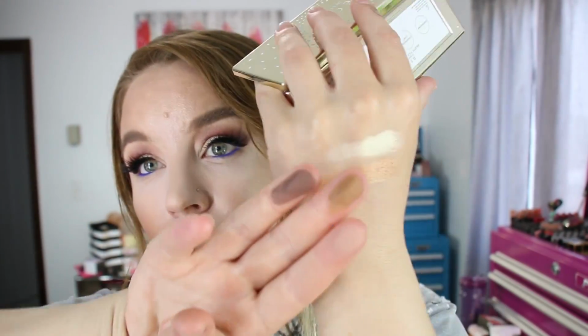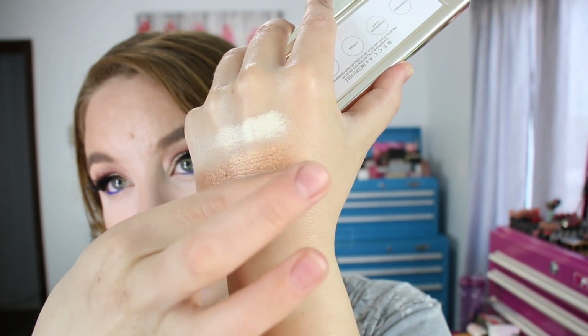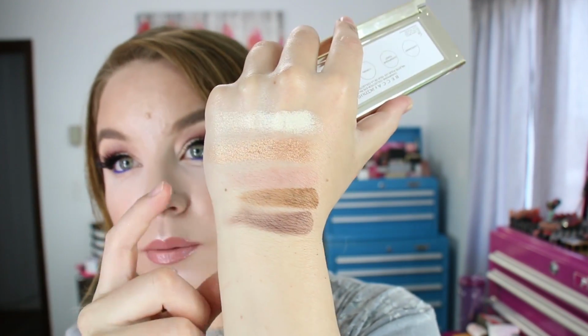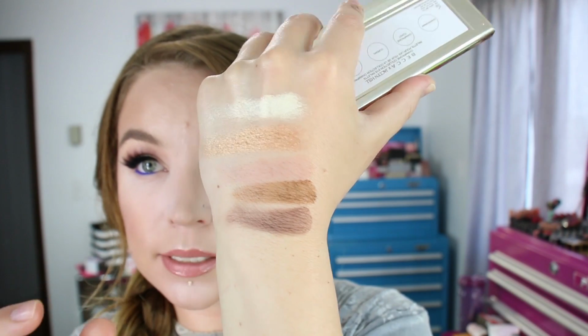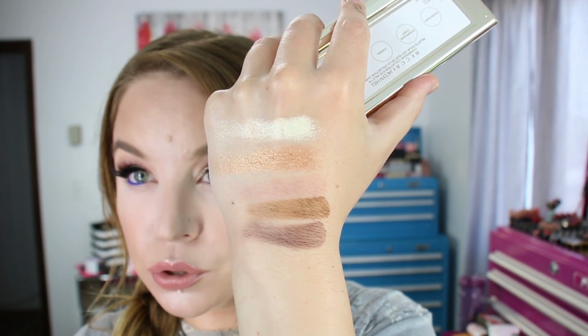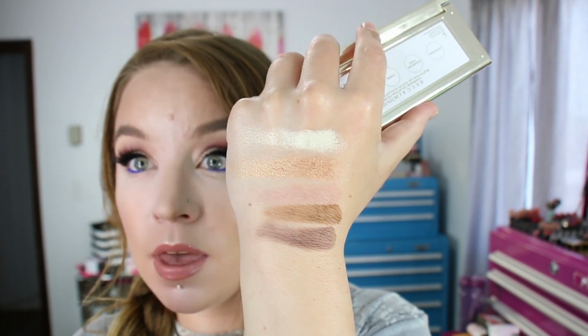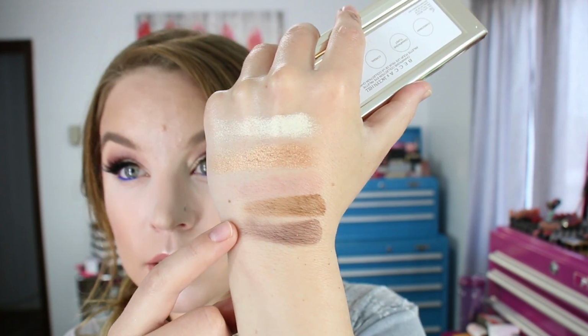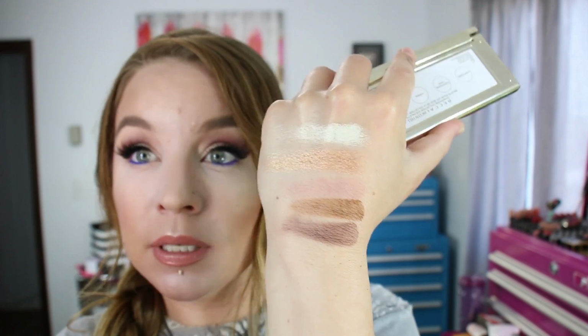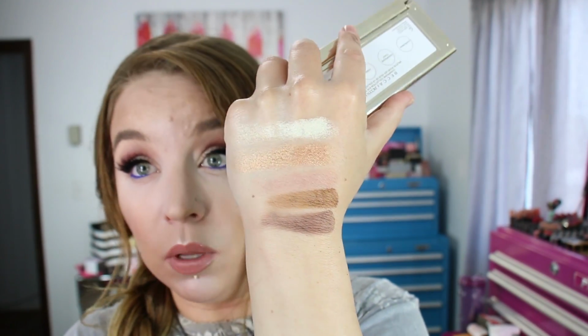If you pick this up, let me know what you think, because I just don't know. I don't feel like the matte shades are as amazing as the Becca matte eyeshadow, the Ombre Rouge and the Ombre Neutral palette. I have both of those and I love them. I don't feel like this formula is quite on par with those, but I was able to get nice looks out of it, and they blended and they built up quite nicely.